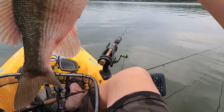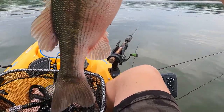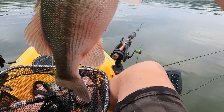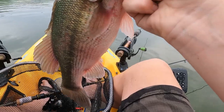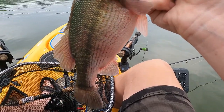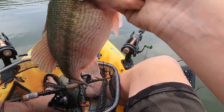I'm holding a huge bass in my hands right now. I just caught, about ripped my pole in the water. I've caught two huge crappie, and I just got this real big bass. Cool, is it a big mouth bass? A spotted bass. Tell Dad it's my biggest spotted bass I ever caught.